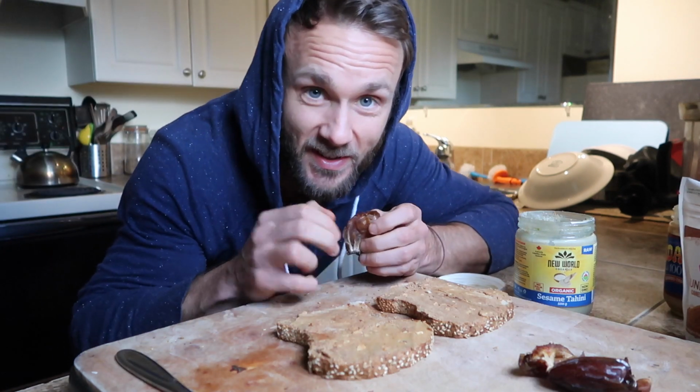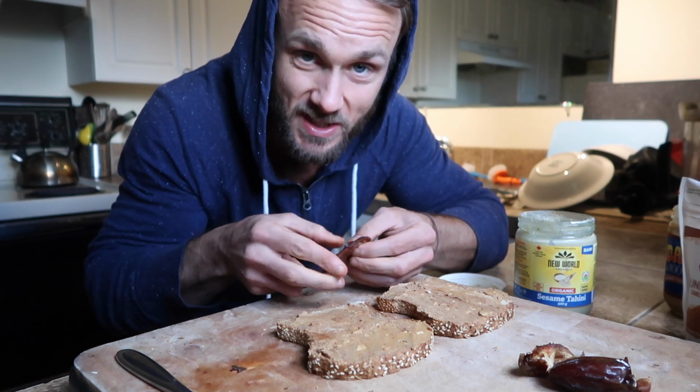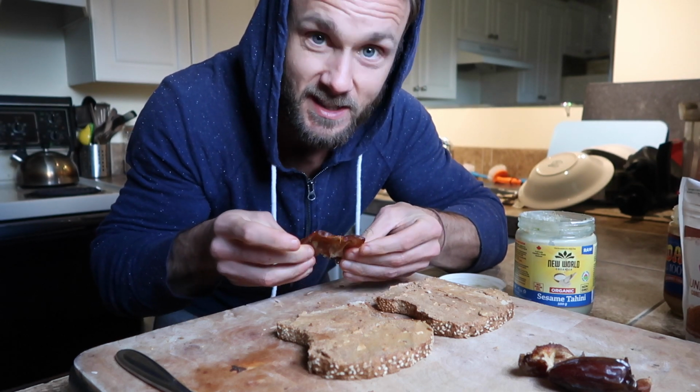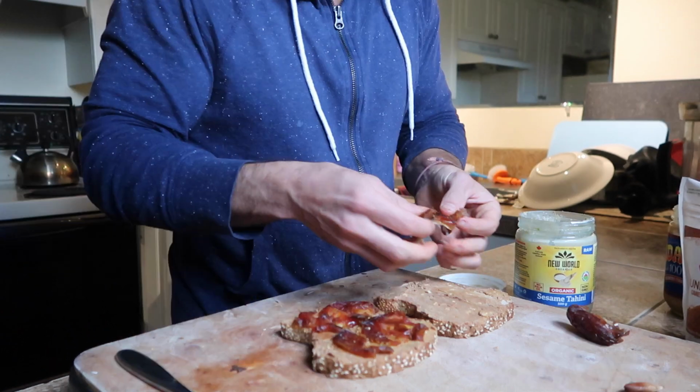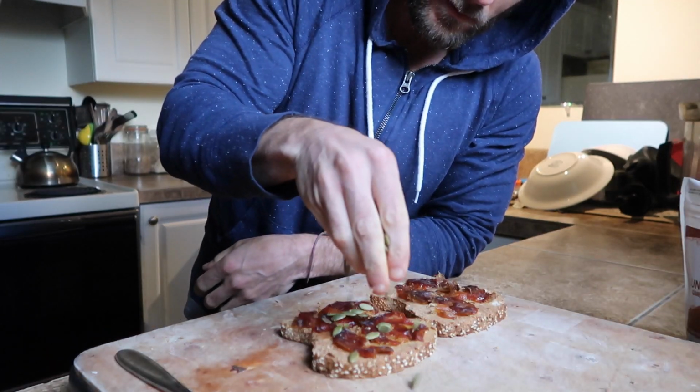So once you've got that spread on there nicely, you just wanna smush these dates and kind of flatten them out. You'll need about one date per side. So there it is. I sprinkled some pumpkin seeds on the top to finish it off, but yeah, this is one of my favorite go-to small lunches if I need something.